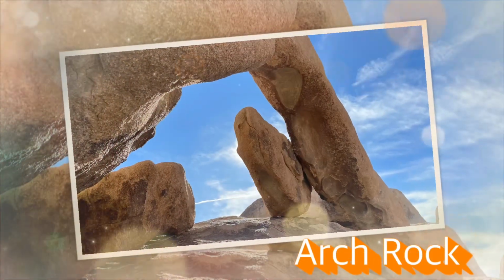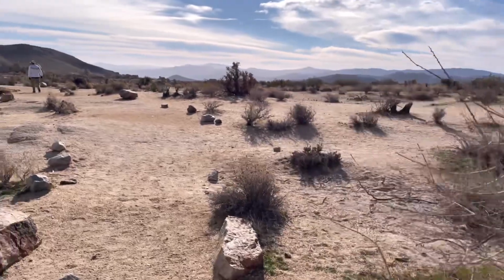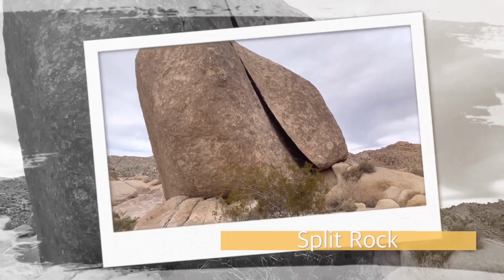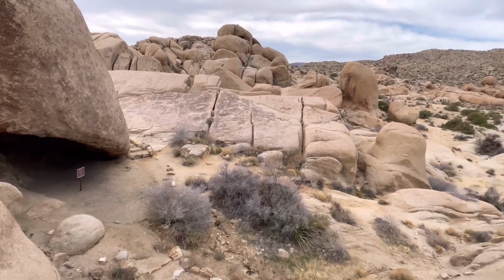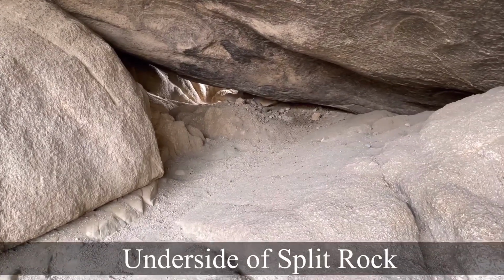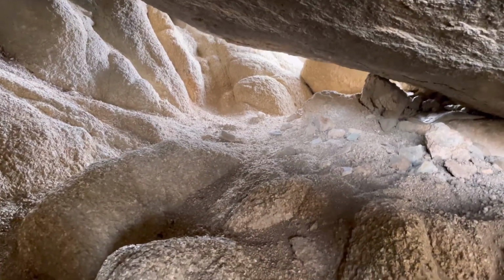We are gonna do Arch Rock, but also connect to Hard Rock. It's supposed to be 1.7 total, up and back. Just making a quick stop at Split Rock. This is the backside of Split Rock. Oh, somebody could fit through there. You'd have to shimmy in there.